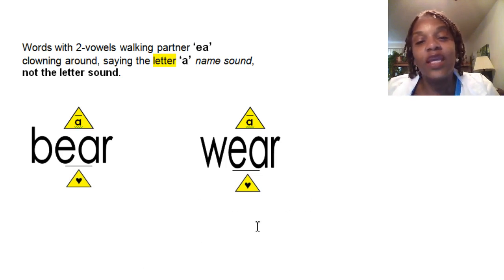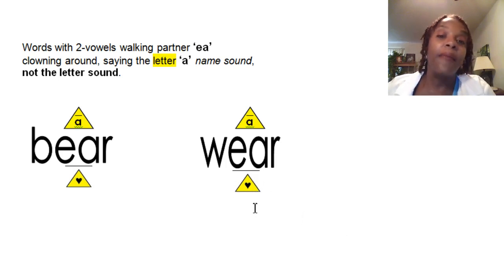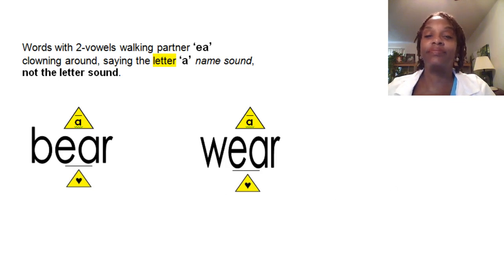All right, so using the sound out clues that I provided for you here, can you figure out this word or sound it out before I tell you what it is? Again, here's your little symbol letting you know that the partner is clowning around. And again, this partner is clowning around making the A sound. So what's the word?